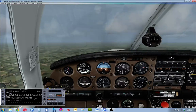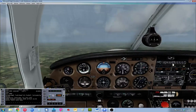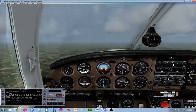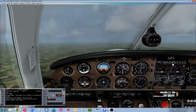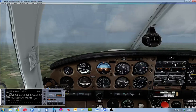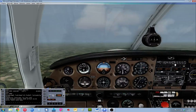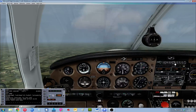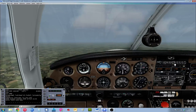Engine instruments still looking good. Just playing with the idents of the VORs. This should be the ident of the Alpha November Tango VOR. If it is going to play, there it is. Alpha November Tango.